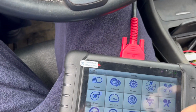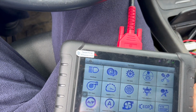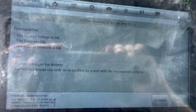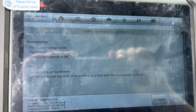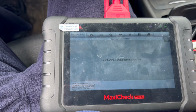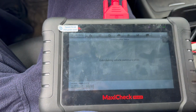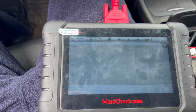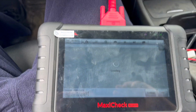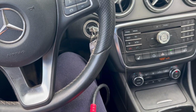So I'm gonna go ahead and see if I can find a way to reset the key on here. So it's giving me this. Lock key tracks can only be re-enabled by a user with the corresponding rights, which I'm guessing is a locksmith or a dealership. Yeah, it's gonna have to be a locksmith or a dealership, because it's showing that my volts are right, everything is right. So more than likely I am gonna have to call a locksmith and ask how much they would charge, which is roughly around 150.